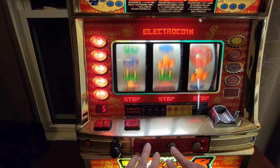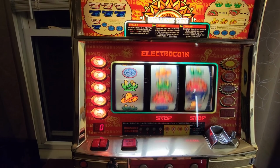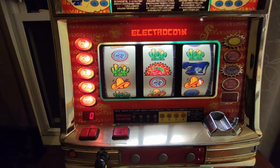Admittedly, I'm not trying to use any skill right now. I'm just kind of randomly hitting the buttons. Two 7s there. Alright, so just that quick. That's actually lasted longer than I thought I would with 50 credits. But that's why I wish, okay, it's a 2-digit credit counter. Maybe it could go up to 99 instead of only 50. So those 50 credits go pretty quick.